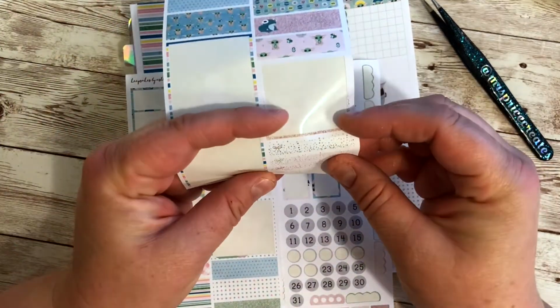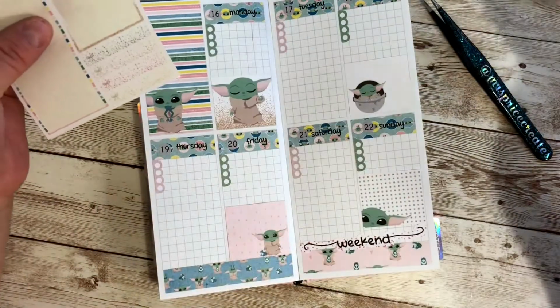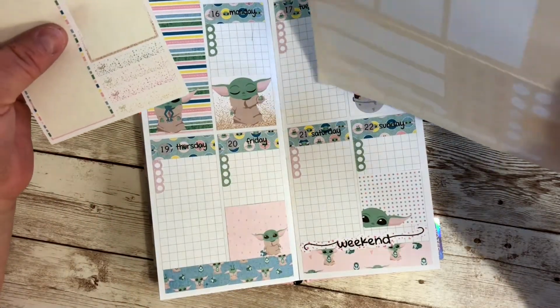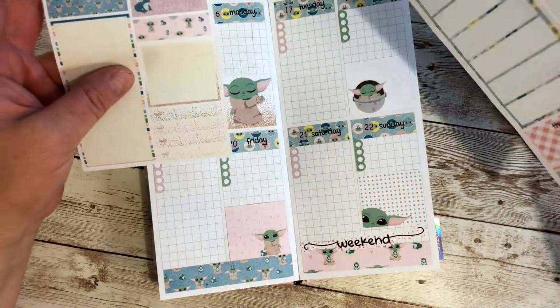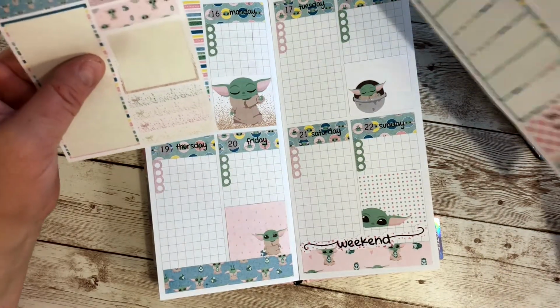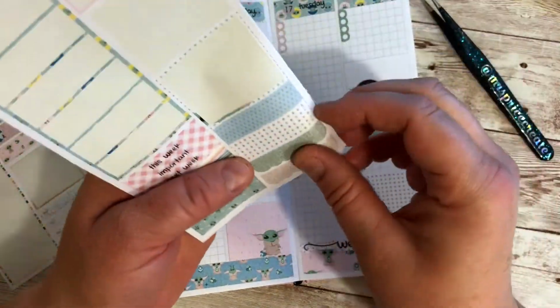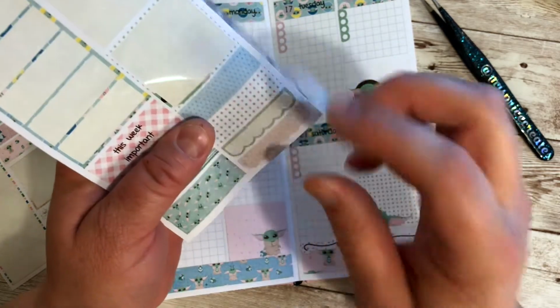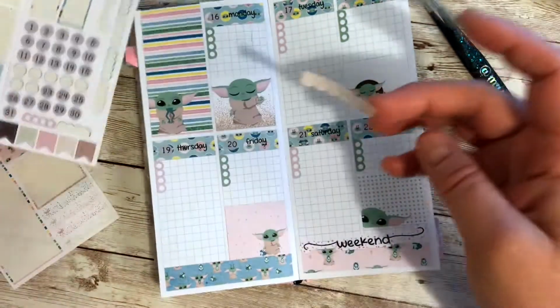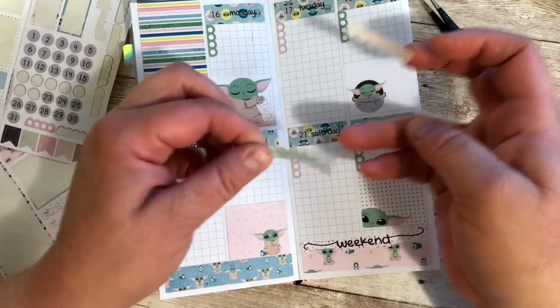Here. Is this a... Oh, no, those are tiny little ones. Sorry, I'm trying to see. I need to put down... I wanted to do these little scallop borders, but there's only two, but that's okay. I'll do it on this one and that one.